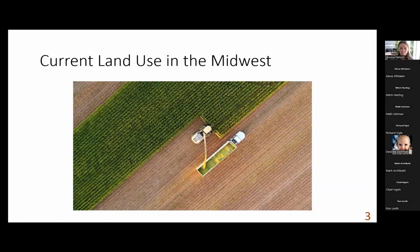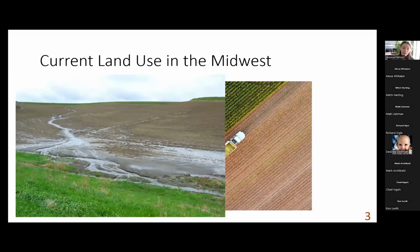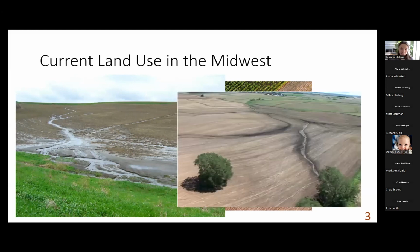I'm not going to spend a ton of time giving the background on the farming landscape in Iowa and the Midwest. I think if you're here, you're probably familiar with it. We farm a lot of corn and beans. We're very efficient at that, and we have great soils for it. Our current land use in the Midwest is predominantly agriculture, with a lot of it in corn and beans. This is also something we commonly see across our landscape: a lot of erosion and water runoff. We see incisions creating gullies, sheet and rill erosion, carrying our really fertile topsoil away from our fields and degrading them.